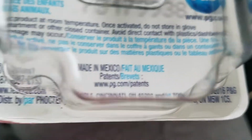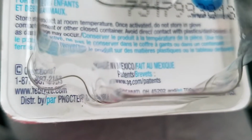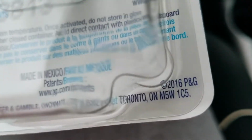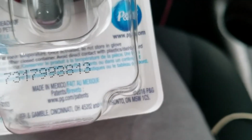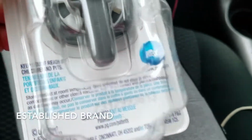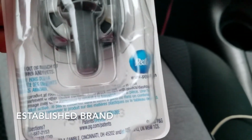Product is made in Mexico. It is distributed by Procter & Gamble in Cincinnati, Ohio. And I don't know what that is, Toronto. Maybe they have a distributor in Canada. The Procter & Gamble label, well established. And then, of course, keep out of reach of children and pets.